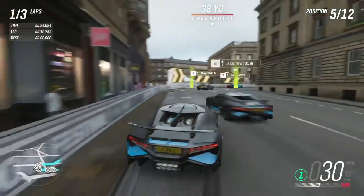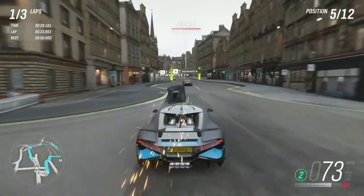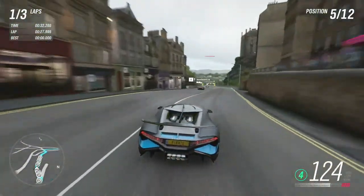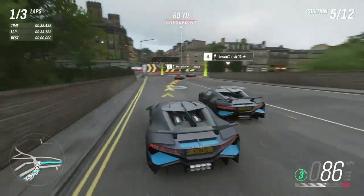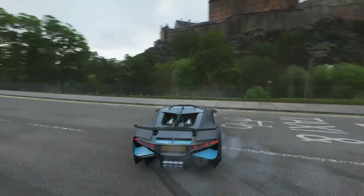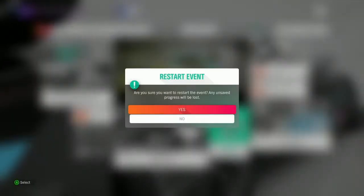It's like to dislike Bugattis. A lot. Look at the lead. You don't want to turn. Oh. Any new cars this week?